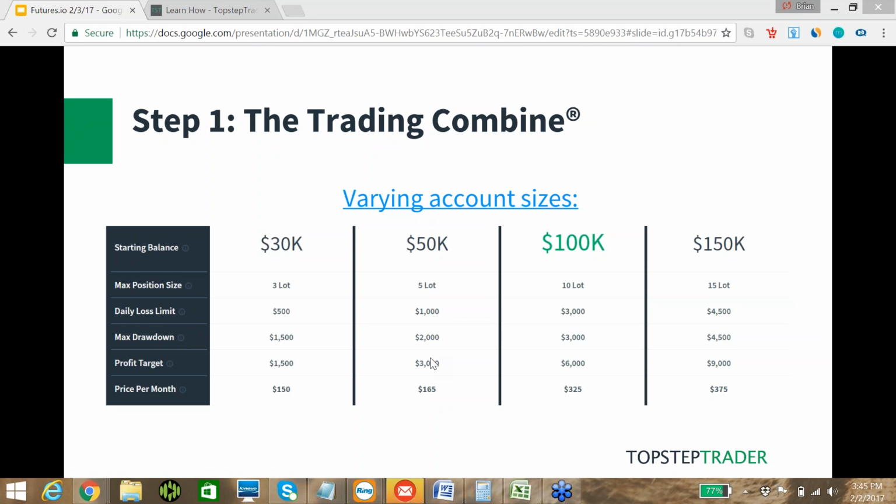We think it's reasonable. We give you as much time as you need to meet that objective, as I'll go over here. So I think I'm loaded up, which is great. So in our 50K example, we need to make $3,000. 100K, you need to make $6,000. 150K, $9,000. But again, it's 6% across the board.